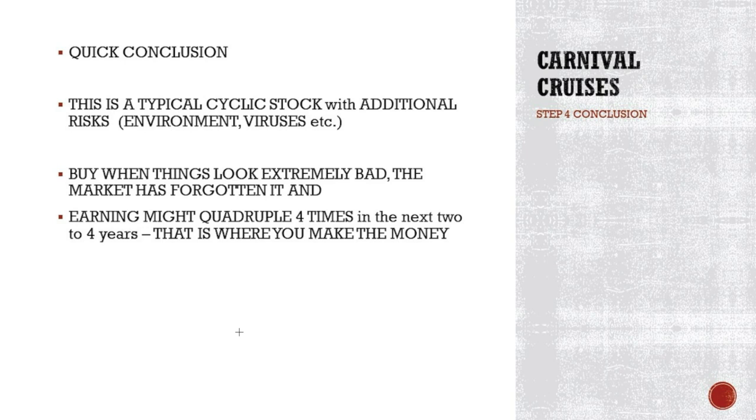So my quick conclusion is this is a typical cyclical stock with additional risks from viruses, as we have seen, and from the environment. Who knows if the European Union will ban cruise ships because those emit more CO2 than all the cars in Europe. So the message is buy when things look extremely bad, the market has forgotten about the stocks, and earnings might quadruple 4 times in the next 2 to 4 years. That is where you make the money, as investors made the money 5-6 years ago when that actually happened for the earnings.